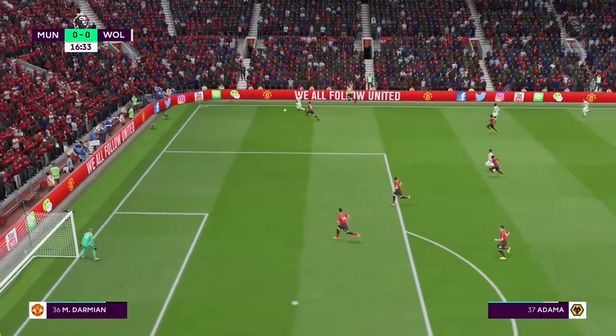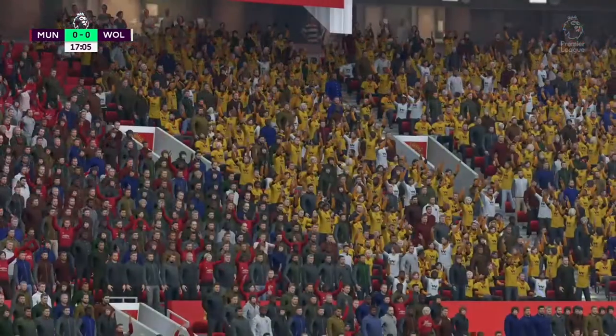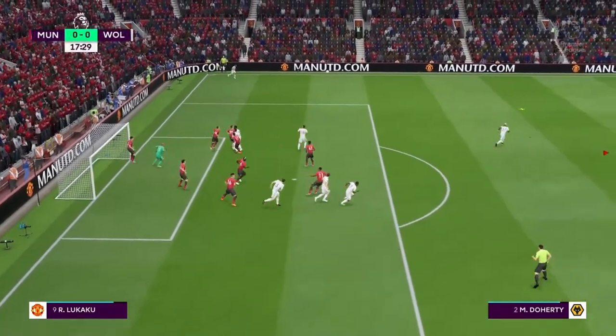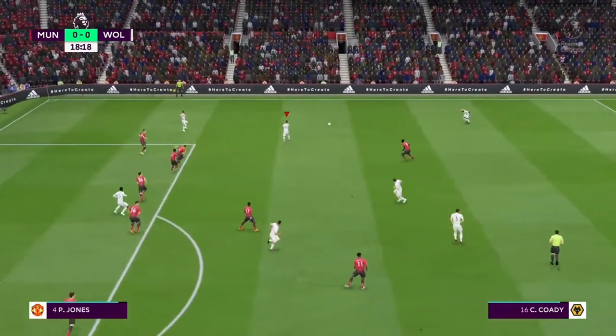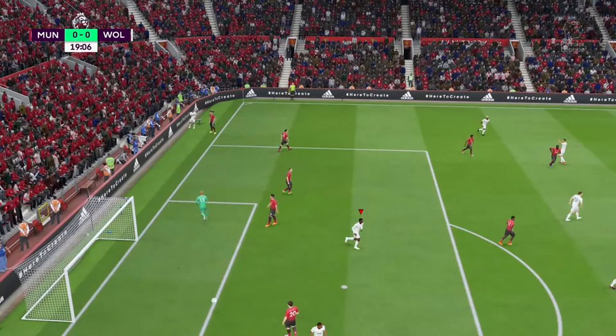Dendonker. Really trying to use the full width of the pitch here to make some progress. Well, they've got a corner. Put the corner in the middle. Good defensive clearance there. And that is now the goal kick.